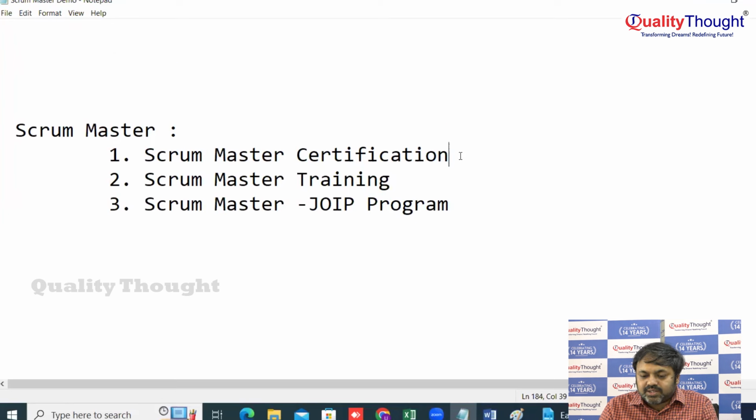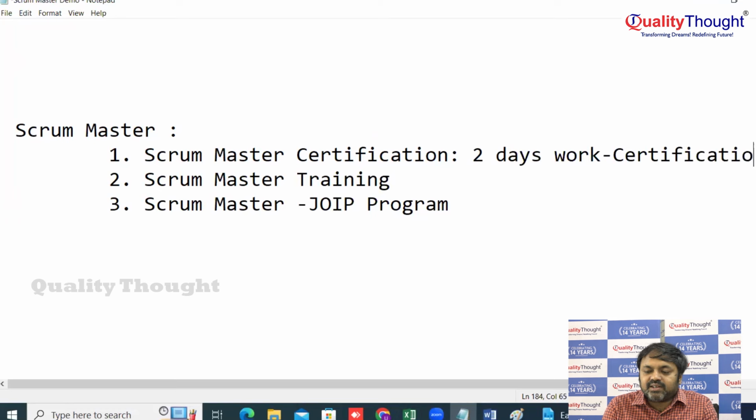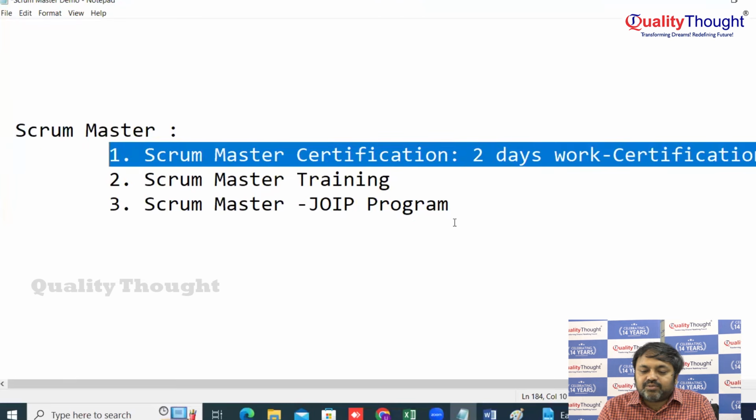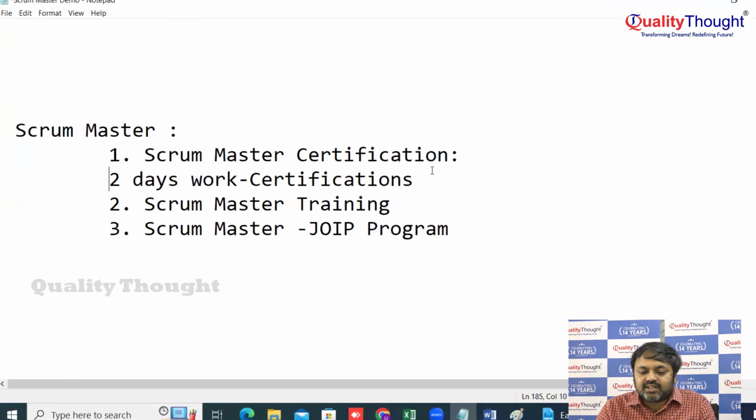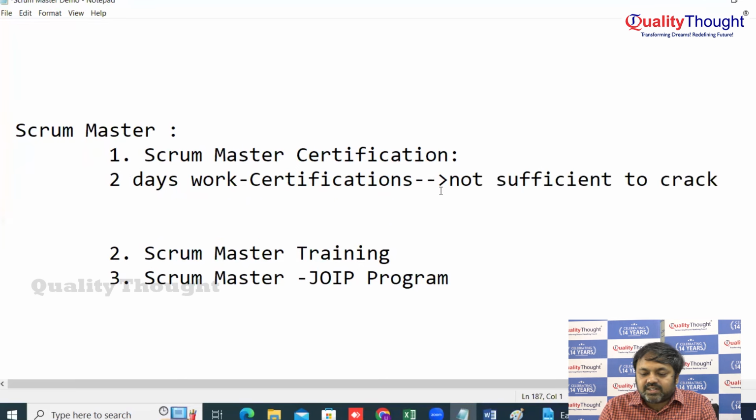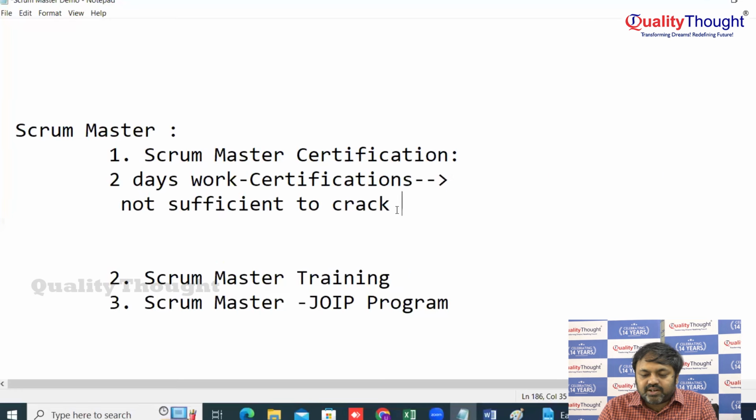The Scrum Master certification program is a 2 days workshop where you will get a certification from reputed companies like Scrum Alliance and Scrum.org. See, this gives you only theoretical knowledge, but it will not help you get a job. This is not sufficient to crack a job or an interview.